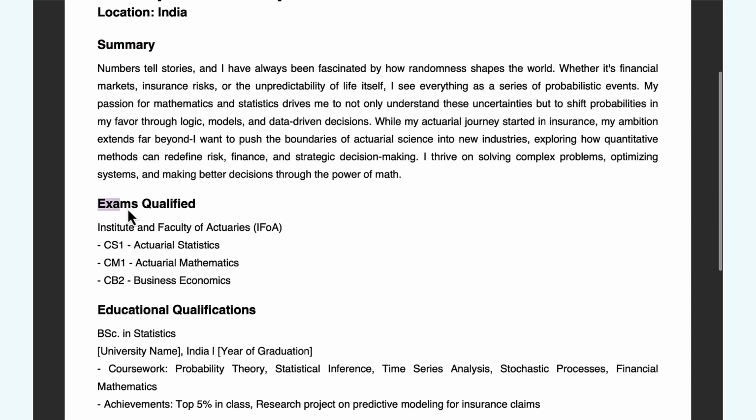Second section is on exam qualified, very important for actuarial candidates. Just put the institute that you have passed the exam from and your exams. Should you put your scores? If you have AIR, if you have very high scores, put them. If you do not, then don't, let them be, right? So anything that helps you differentiate yourself, you should put. But if it is just generic, leave it out, right?